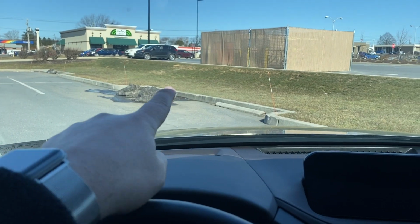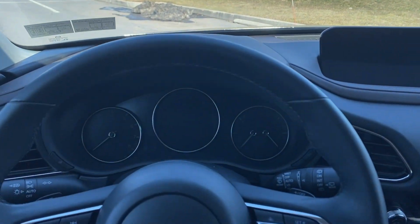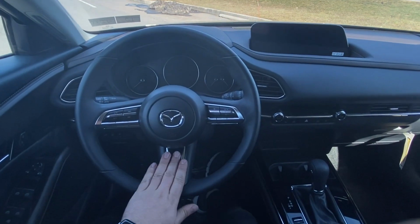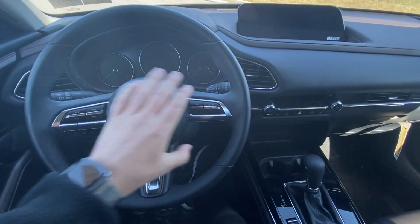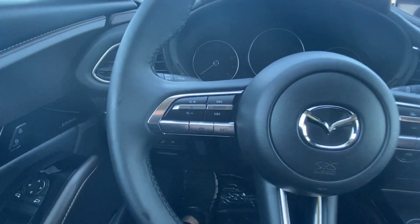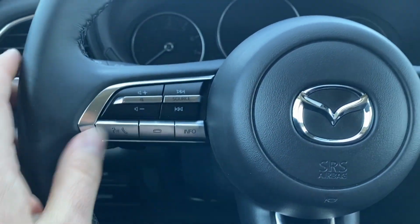You can adjust it and it'll sit right out there. You can tilt it. You can make it higher. You can make it brighter. All the fun stuff. The steering wheel, sleek, just super nice to the touch. There's not much to it, but no bulkiness at all. Mazda has done a great job at making this steering wheel a sporty feeling and great to the touch.